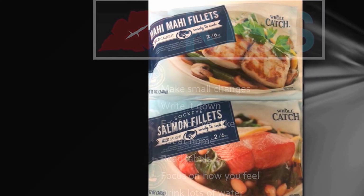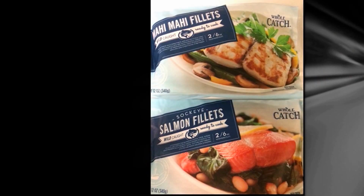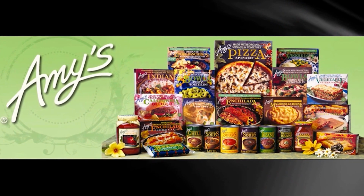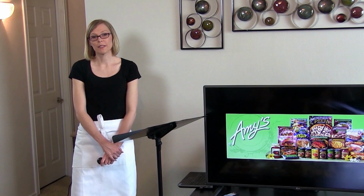Another way to encourage healthy eating is to keep healthy foods around. These are frozen fish from Whole Foods. They're really quick to thaw and quick to cook, so whenever you need a meal on hand, you'll have it. Amy's are another example of quick, healthy meals on the run, because sometimes you really just don't have the time.